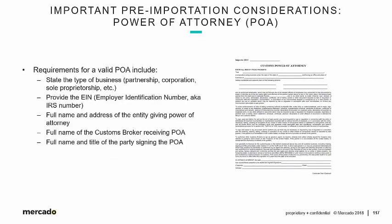As we said, we'll be looking at a blown-up version of the POA in just 1 second, but requirements for a valid power of attorney include the following. State the type of business. Is it a partnership, a corporation, sole proprietorship, etc.? Provide the EIN, which we spoke of previously, the employer identification number, aka the IRS number. That has to go on there too. The full name and address of the entity giving power of attorney, the importer of record.